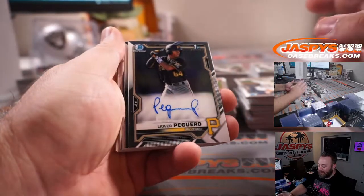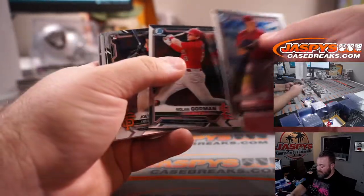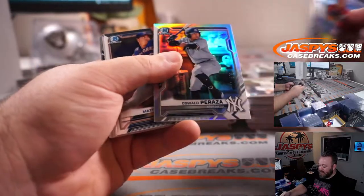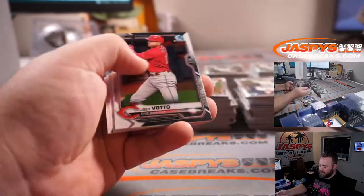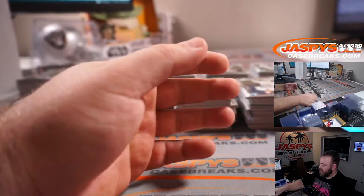Pirates, Mike Tower. Won that in a team randomizer. That's a big prospect right there. Joey Bart, Giants, Nick Nguyen. And Oswald Peraza to $499 for the Yankees, Kevin Miyakawa. Jordan Walker, Cardinals, John Samuelson.